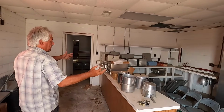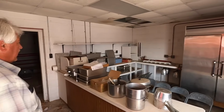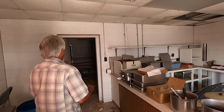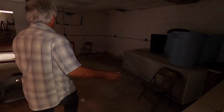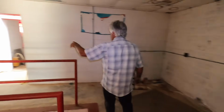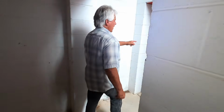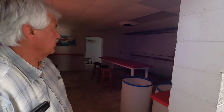This was where the food already prepared came in here and stayed under warmers and different things, and then the folks started serving it and they brought it out into an area. They had, this was like a gathering area, and then over here was like the place they could actually get their food and sit around the bar. Pretty awesome. Wow. Pretty awesome.